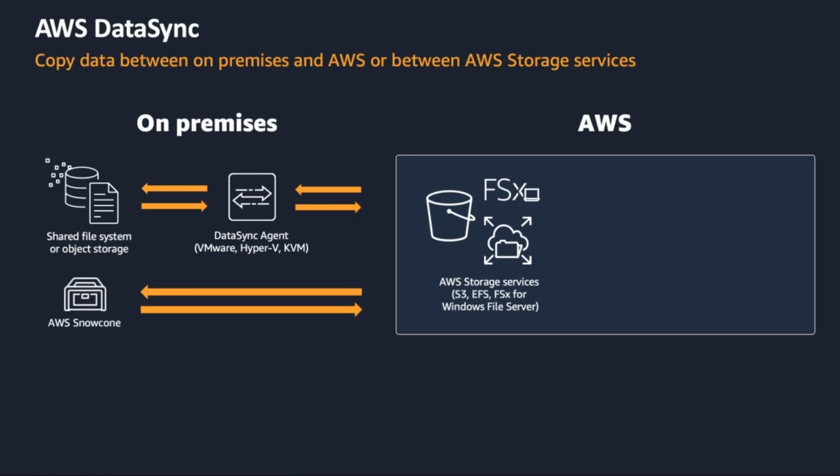Now, earlier this year, we launched AWS Snowcone, which is a rugged, portable, small form factor storage and compute device weighing in at just 4.5 pounds with 8 terabytes of usable storage. Snowcone helps customers collect, process, and transfer data outside of traditional data centers. Each Snowcone device ships with the DataSync agent built in, allowing customers to copy their data directly into AWS without having to ship the unit back. Using the embedded DataSync agent, you can copy data from your Snowcone device to S3, EFS, or FSx for Windows File Server for further processing or long-term storage in the cloud.